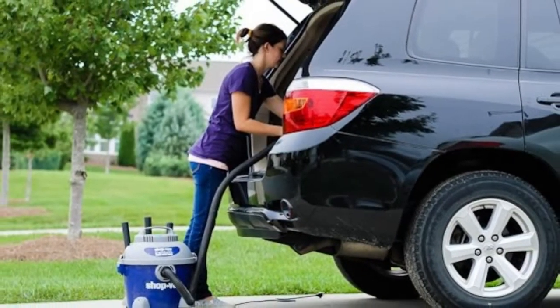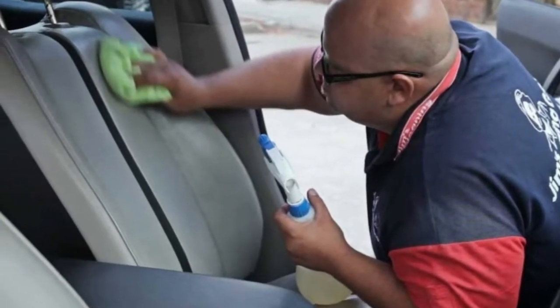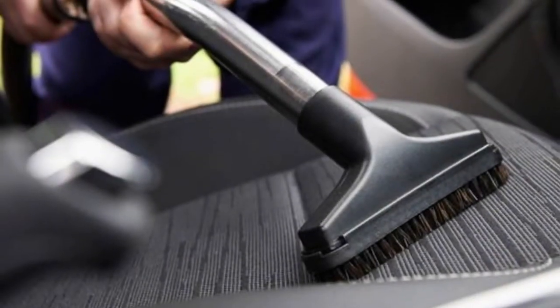Most newer cars have a cabin filter that needs to be replaced every 10,000 to 15,000 miles. A dirty cabin filter also causes a bad smell in a car.